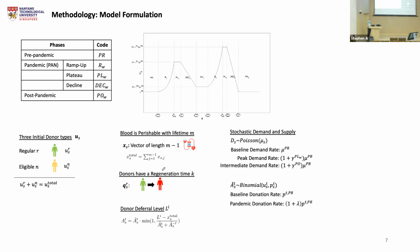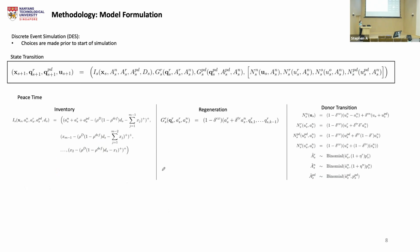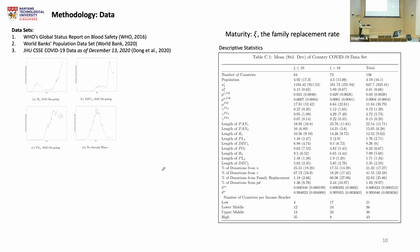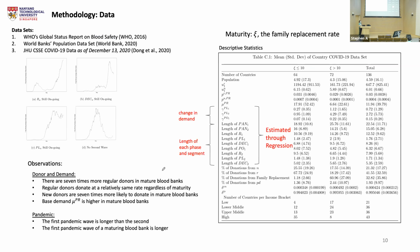You mentioned you use some proxy data, right? I'm not sure whether I missed that in the presentation, but were you able to see any difference among different countries in terms of the response? So when we talk about proxy data, we don't have actual data from how the countries responded in terms of their blood donation during COVID-19, right?